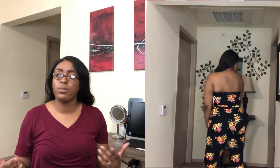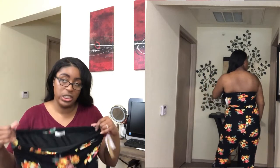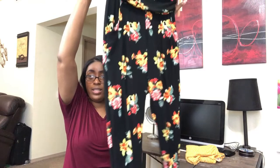Like, some of the stuff that I be trying on when I go to the store, like different type of jumpsuits and stuff, it just made me feel uncomfortable. It made me want to take it off and not wear it. But this doesn't feel uncomfortable. I feel like I can wear this all day. And it also has pockets. So anything that has pockets in it is just like, that's a plus for me, period. So yeah, I got this from Burlington. This is in a size extra large, and I got this for $9.99. So yeah, that's what this is.